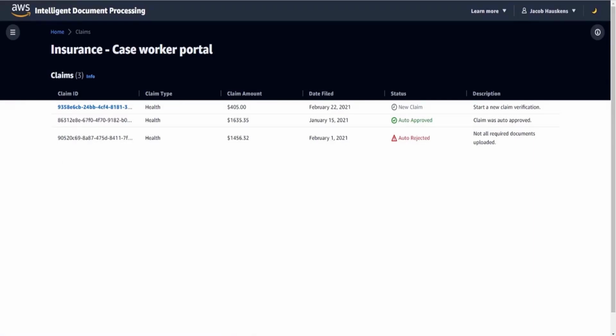Behind the scenes, this is all powered by AI. So we're going to go a little bit slower. We're going to slow it down so we can see the demo, and we're going to go through a new claim that just came in.